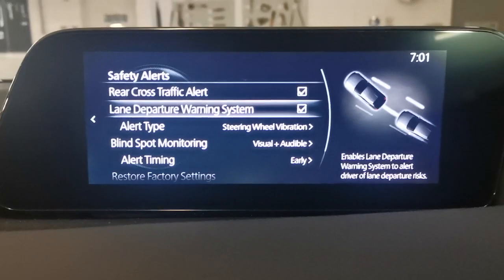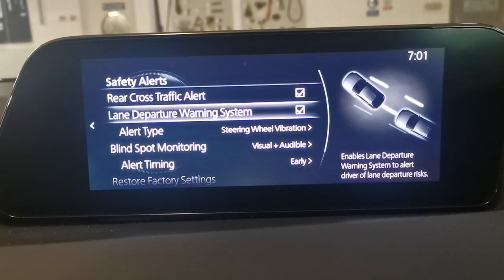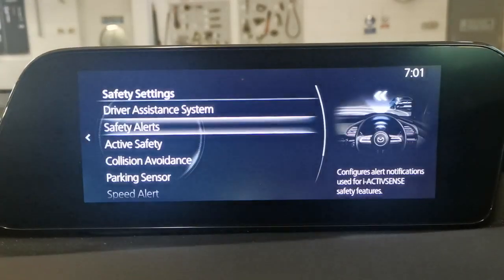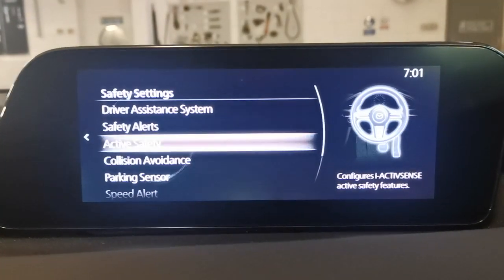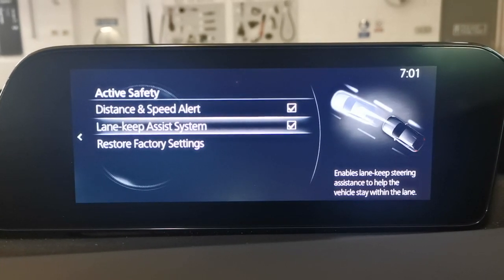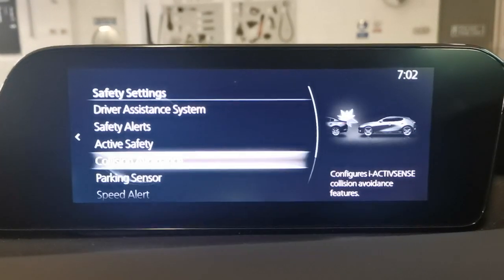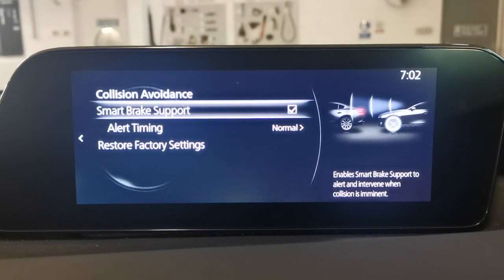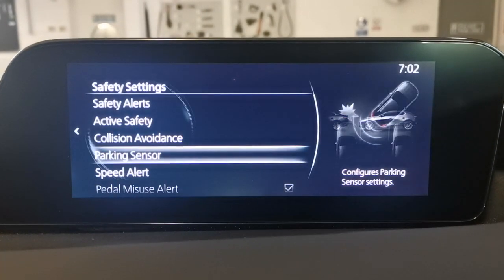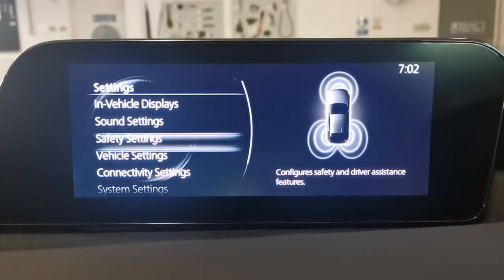Blind spot monitoring, visual and audible. Likewise, the indicators in the exterior mirrors tell you when somebody's in your blind spot, and it can warn you of that. Really, really useful. Active safety, it's got lane keep assist, which is like lane departure warning, drive distance and speed alert, collision avoidance, very useful. You've got smart city brake support, you can set up the parameters of that. Parking sensors, speed alert, pedal misuse. It's got a plethora of safety features.